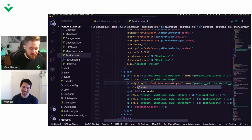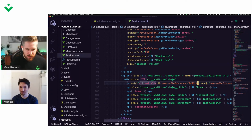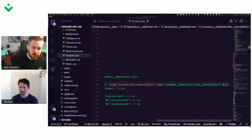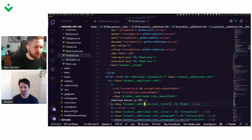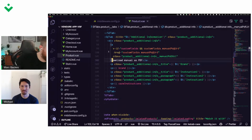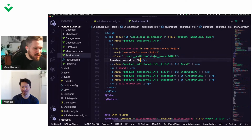So actually, that looks familiar. Conditional rendering only if we have custom fields and if there is a URL there. If not, we have a problem. There's probably some cleaner way to do this, but you do it like this for now. We don't have a text here. Download manual as PDF, something like that. Oh, it messed up my nice format. What happened? I wanted this to be here and this to be here.